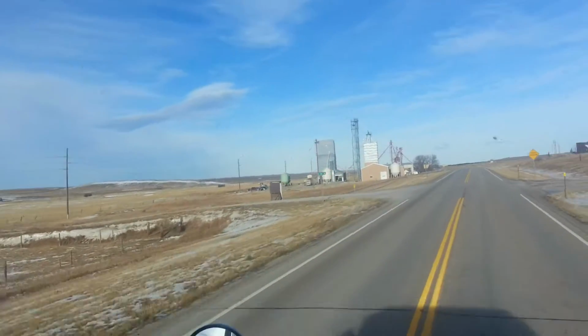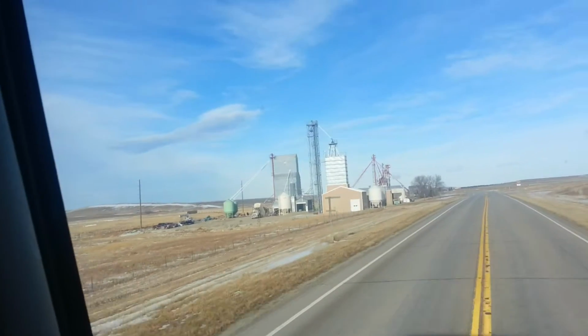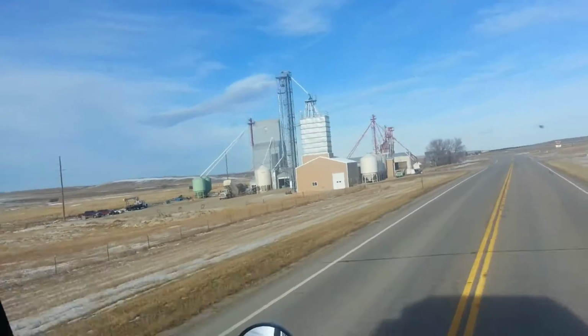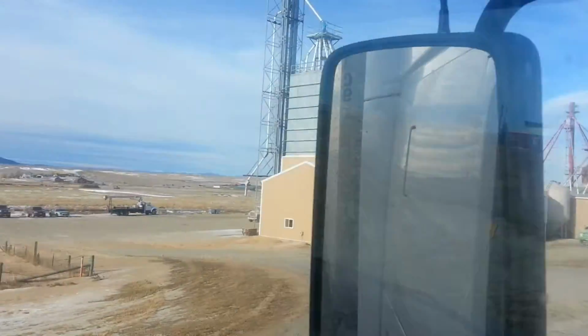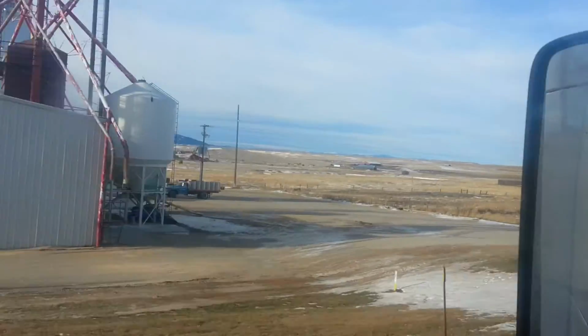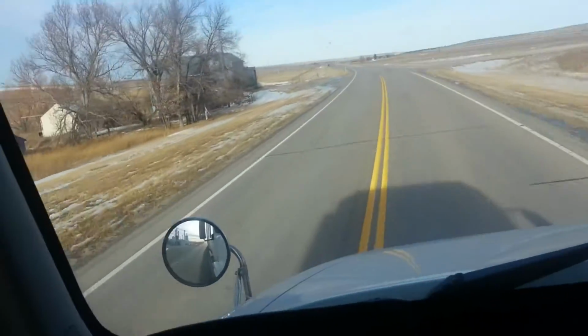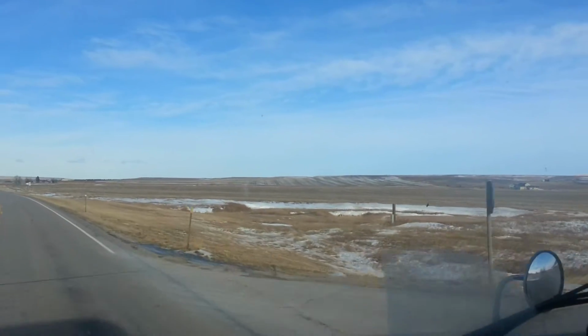Yeah, guys, here is some little farm, like a little factory over there. As you can see right there, people doing something over there. Yeah, guys, I mean, I don't care.